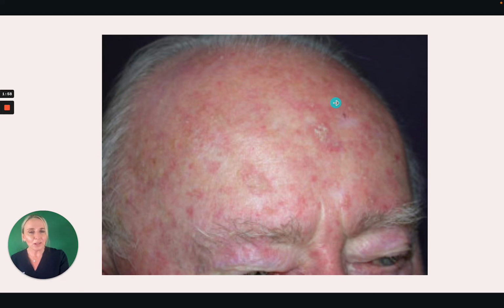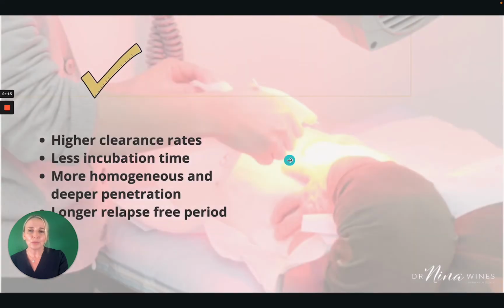There are creams available to manage this, such as 5-fluorouracil and imiquimod and other options, but those treatments require treatment for 3 to 4 weeks, and most people don't wish to walk around with a face that is very inflammatory for 3 to 4 weeks, and this treatment enables results within 1 to 2 weeks.